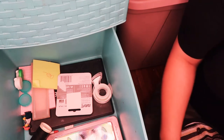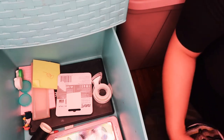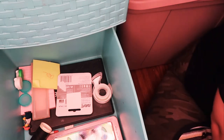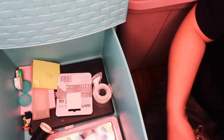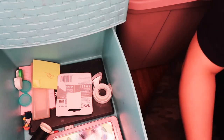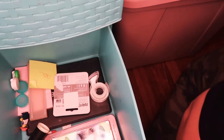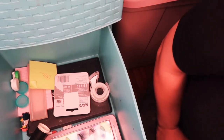And she has a whole vanity, one of those jewelry vanities. She loves costume jewelry. Okay, are we almost done with this?